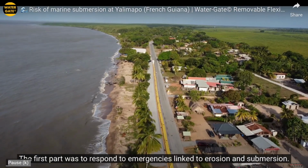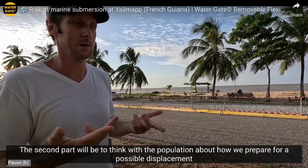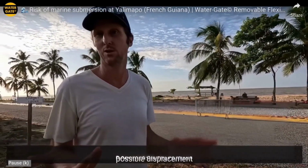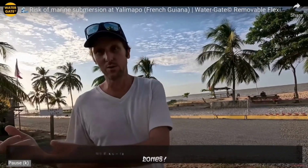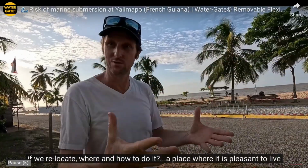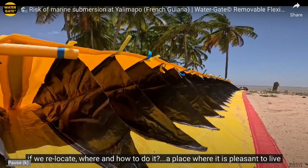The first part was to respond to emergencies related to erosion and flooding. The second part would be to work with the population to think about how we prepare for a possible relocation. The idea is to see how we can adapt housing, whether we can find areas for relocation, and how, if we do relocate, we don't just move a house somewhere else, but we rebuild a village. We recreate a place that's pleasant to live in.